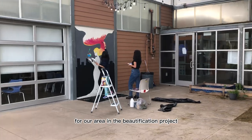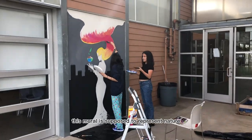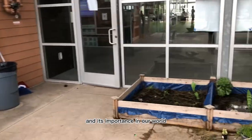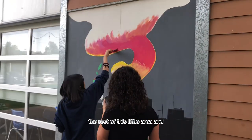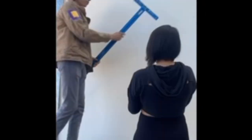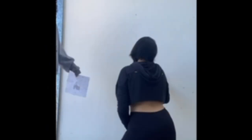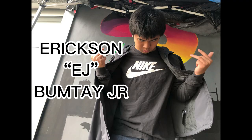For our area and the beautification project, we decided to paint a mural. And this mural is supposed to represent nature and its importance in our world when we decide to foster it and let it grow. We also decided to work on the rest of this little area, cleaning it up and adding new plants, because it was all trashed up and there were a lot of random weeds and stuff growing there.